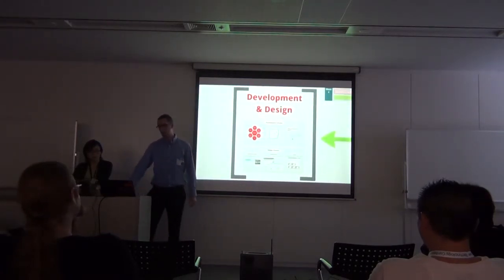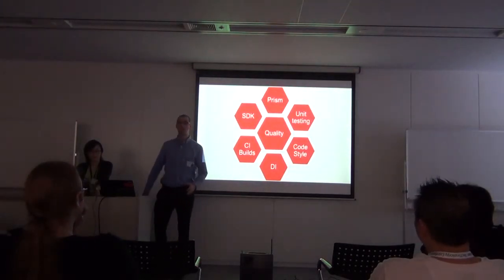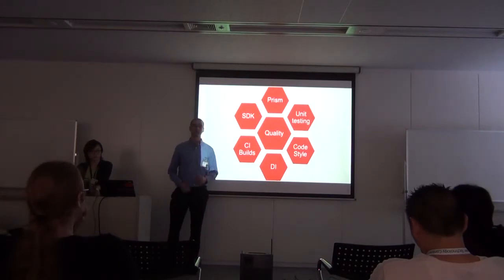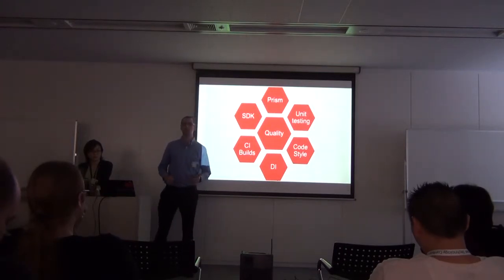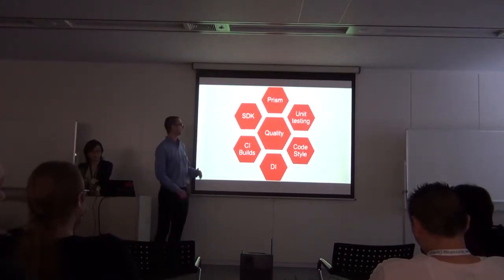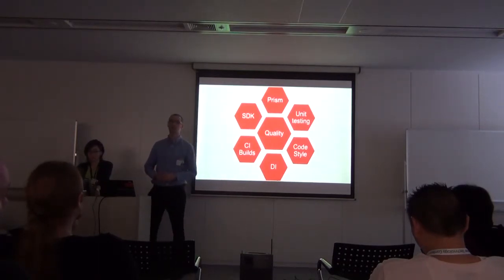And I want to give a little bit more overview on the development process. Our main principle is that we want to produce quality code. We want our application and our code to be really high quality. That's why we use several helping principles. First one is Prism. This is a framework provided by Microsoft, mainly to manage our architecture and to keep it clean and maintainable.